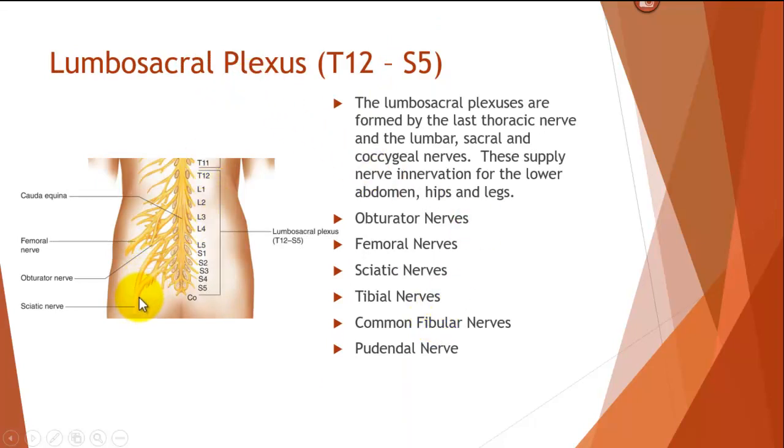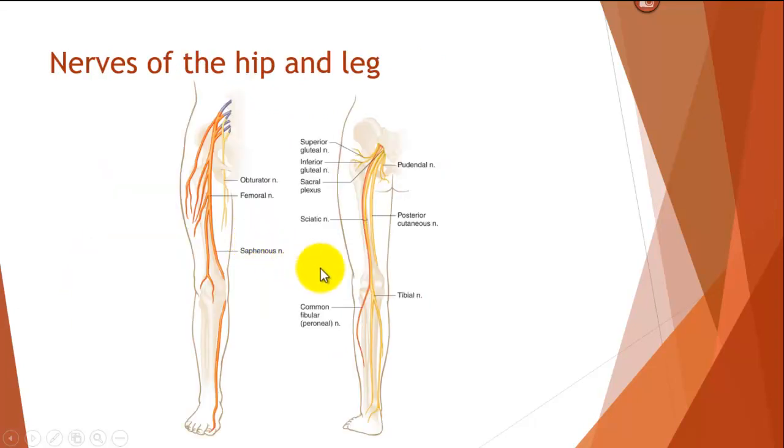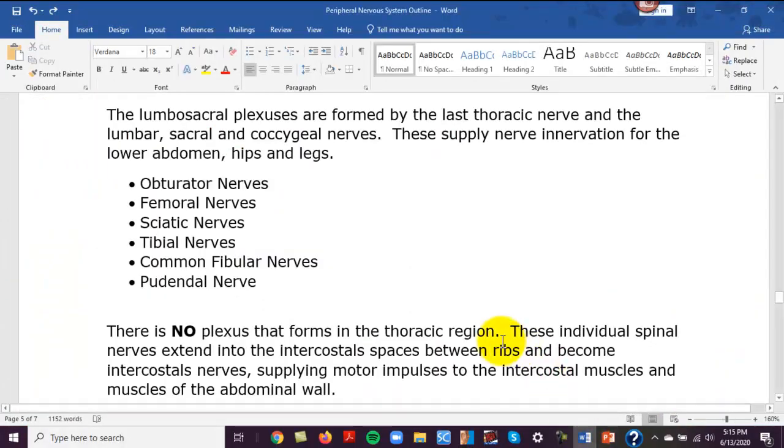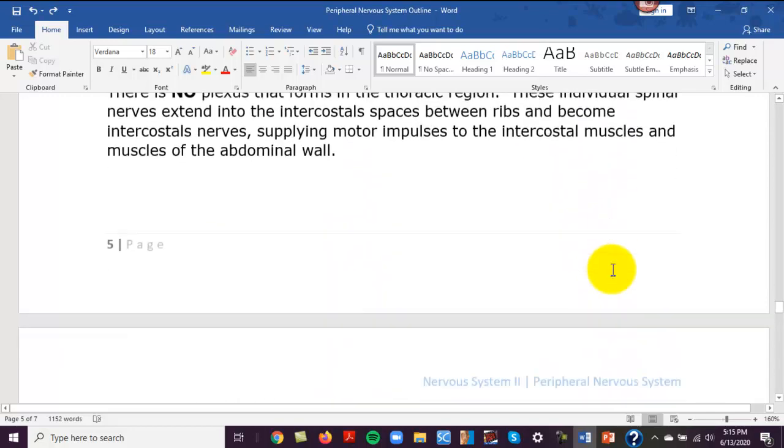Lumbosacral. There's the sciatic, the biggest nerve. And you can see on one of these, see pudendal, see it tucks right under there. So, yeah, anyway. So there's hips, obturators right there, sacral, sciatic, tibial, and basically know, as far as these plexus go, know what nerves belong to each plexus.